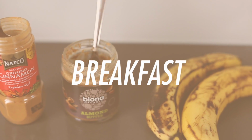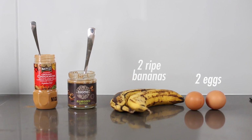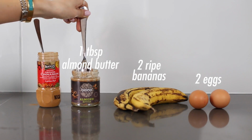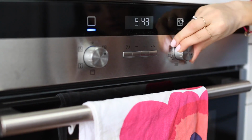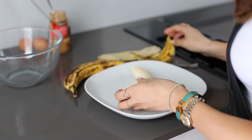So for breakfast, I don't have these very often, but they're honestly one of my favorite pancakes. They're so easy. They're a really healthy alternative to pancakes because there's literally 3 ingredients in them. All you need is 2 eggs, 2 bananas, some almond butter, and you can also add cinnamon if you like cinnamon. The first thing I usually do is mash up the 2 bananas with a fork and put that in a bowl.